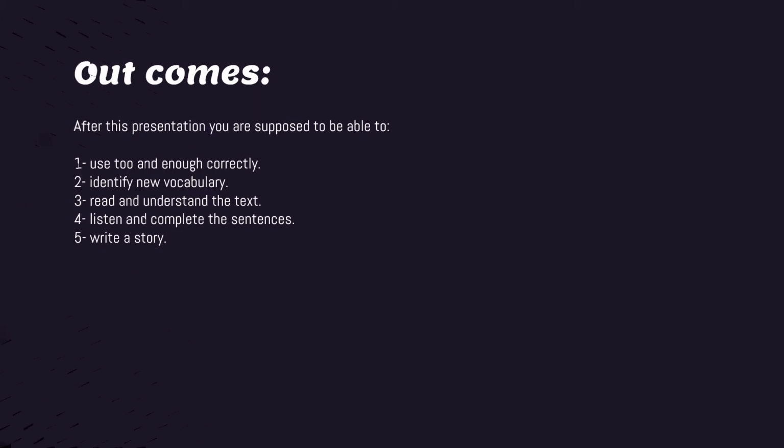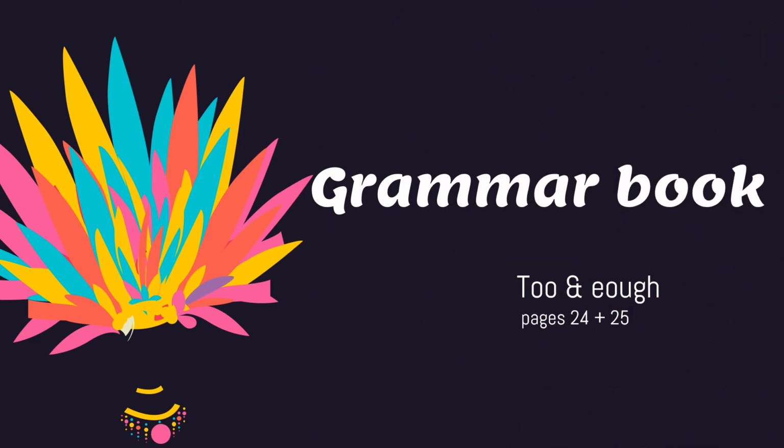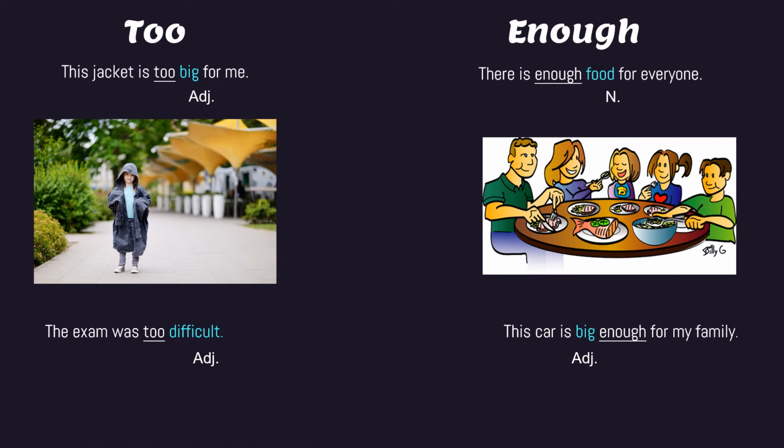Now we start with our grammar book with the title Too and Enough, pages 24 and 25. Too and Enough. Let's take a look at these pictures, read the sentences, then we are going to discuss the grammar rule. Take a look at the picture of this girl.